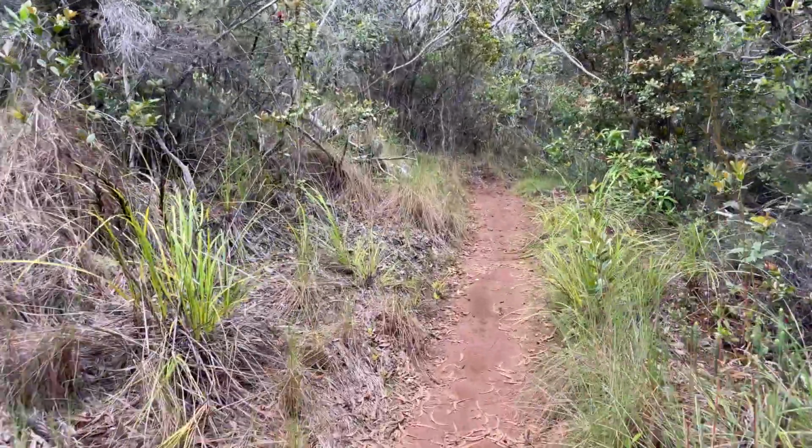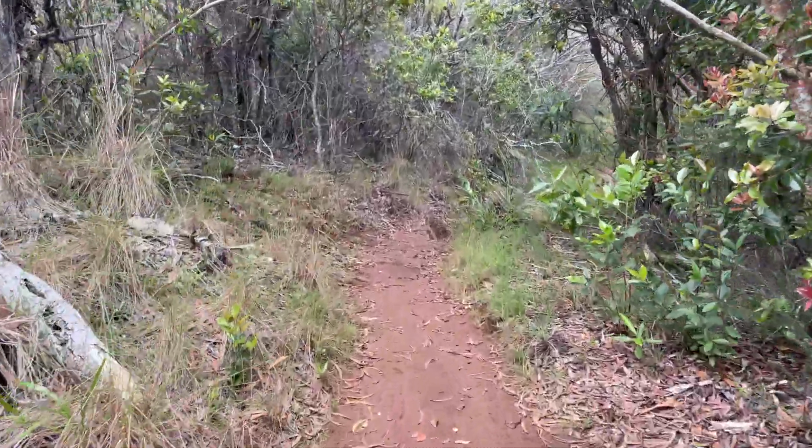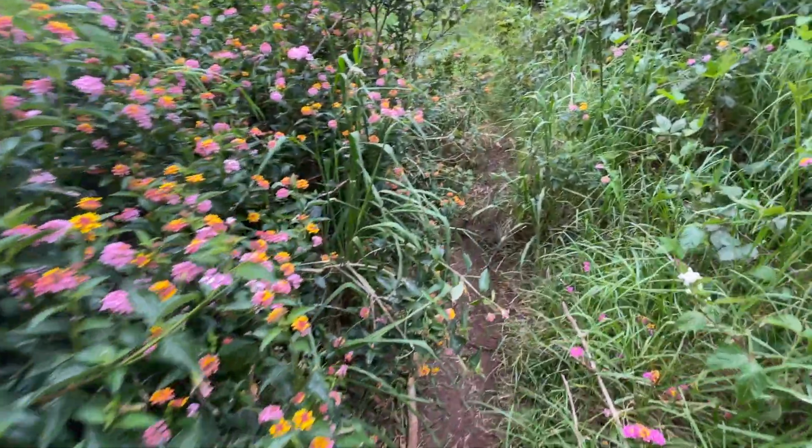I'm getting a little reprieve right here with the flat section. I know it won't last long, but I'm enjoying it while it does. Pretty flowers on the trail. Painful though, they've got little spikes on them.